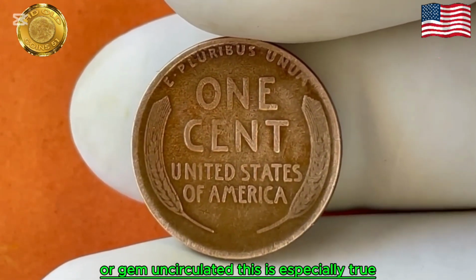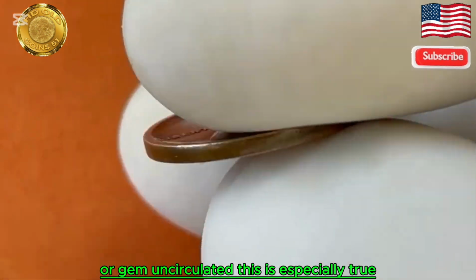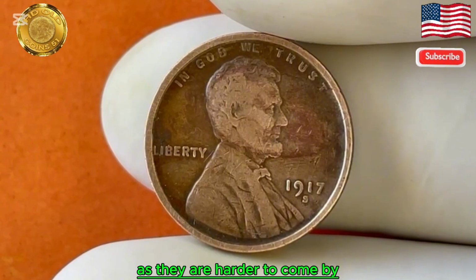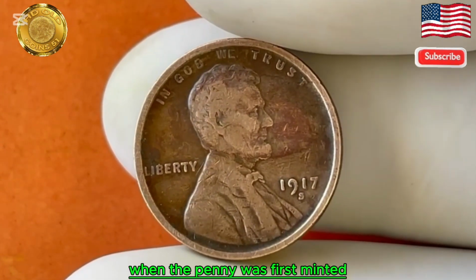proof-like or gem uncirculated. This is especially true for coins that have been preserved in pristine condition, as they are harder to come by and represent a snapshot of the time when the penny was first minted.